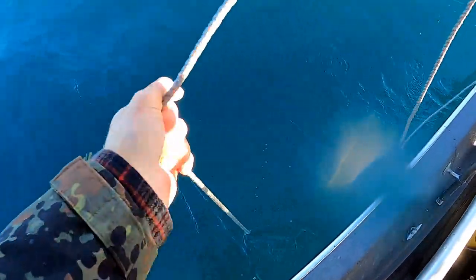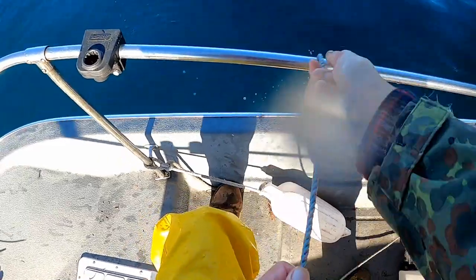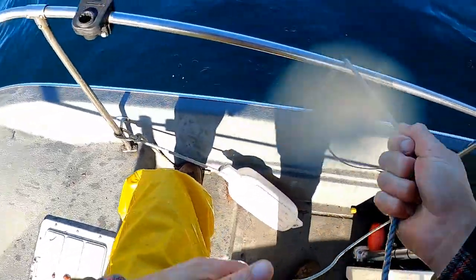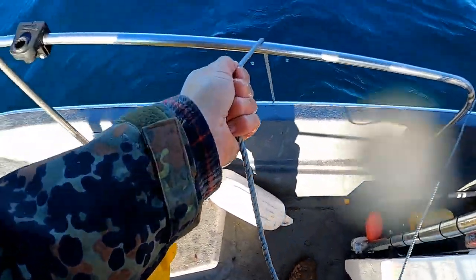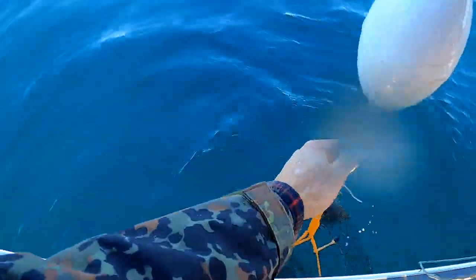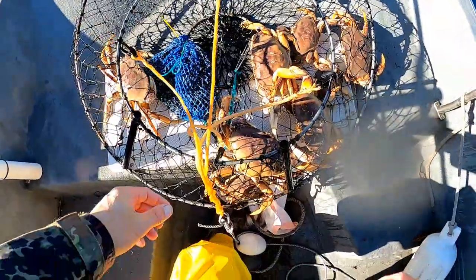Oh, that's got some weight for sure. Long line. There they are. Yep, we got crab. Nice, man. Hell yeah. Oh, man. That's awesome. Awesome.